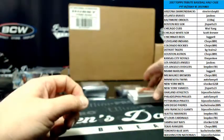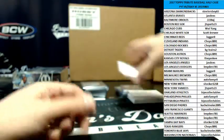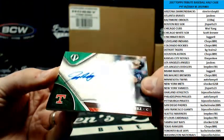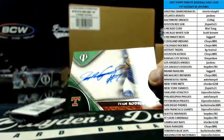Ozzie Smith purple, 43 of 50 for the Cardinals. Ooh, getting ahead of myself. Bryce Harper for the Nats. And for the Rangers, 59 of 99 green, Ivan Rodriguez auto.